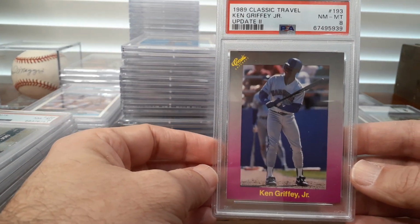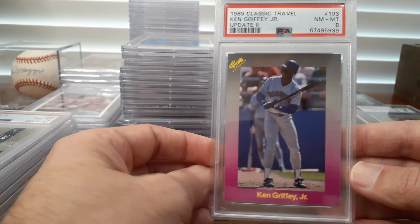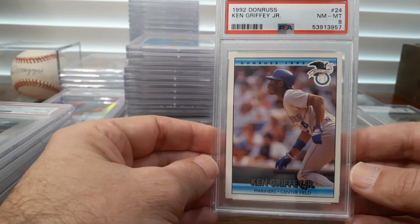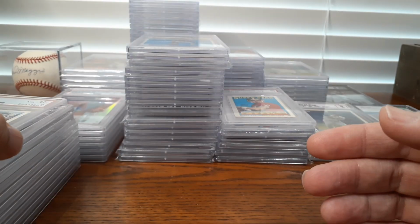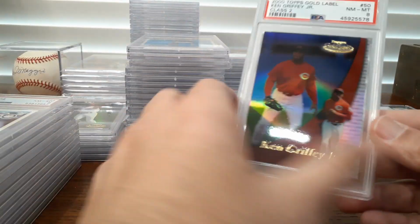his cards are really, really strong right now. Really strong market for Griffey, but you've got to find a couple here or there that slip through the cracks, and that's what I'm doing. These are not very high desire Griffeys, but I'm buying them around $5 to $6 to $7. $8 sometimes, depending on the card.